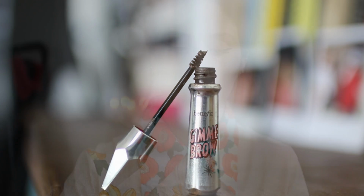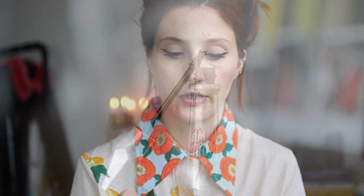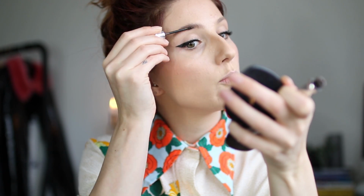And then over the top of that, I use the Gimme Brow, and I use shade 3. I use shade 3 in all of their products. It's a really nice dark brown, but not too dark, so it's still quite a natural look. And this does get quite a lot of product on, so I do tend to wipe a little bit of that off. And then I just apply that all over the brows, and this just gives a nice natural even colour all over the brows and helps to capture a few brows that you wouldn't necessarily see otherwise. It just helps to bring them out a little bit.